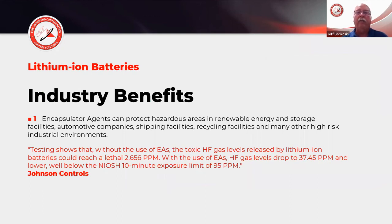When we look at that HF gas being released, one of the hazards, especially with some of these larger batteries in larger areas, is that if the batteries are in an area where people are working, or people have to go through to evacuate the building, those HF gases can cause a toxic problem. Looking at some of the testing that was done, they monitored the HF gas being released. Without trying to extinguish the batteries, they were looking at levels of about 2656 parts per million. When they redid the test using F500 in the water, those levels went from 2656 down to 37.45 parts per million.